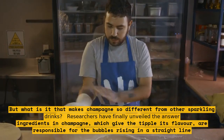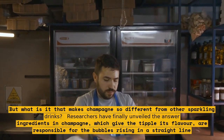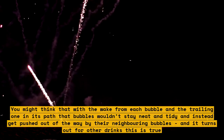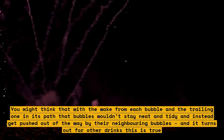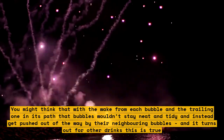The specific ingredients in champagne, which give the tipple its flavor, are responsible for the bubbles rising in a straight line. You might think that with the wake from each bubble and the trailing one in its path, bubbles wouldn't stay neat and tidy, and instead get pushed out of the way by their neighboring bubbles, and it turns out for other drinks this is true.